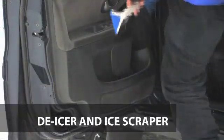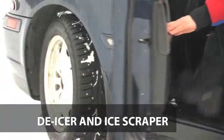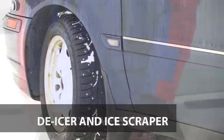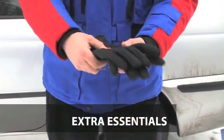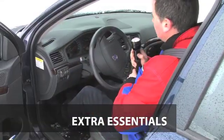Keep a can of de-icer and an ice scraper in the car. De-icer can also be used to defrost doors and petrol cap locks. Carry a few extra items with you on winter journeys. Gloves, a blanket, a small shovel, a torch, and some cash could all prove very useful.